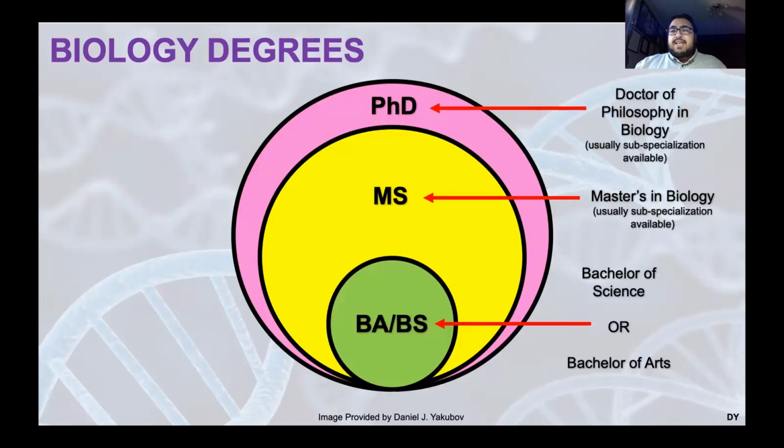There are different types of biology degrees. Let me just look this up a little bit. First, let's start at the bottom. You can get a Bachelor of Arts or Bachelor of Science in biology. Often the Bachelor of Science is the same as the Bachelor of Arts, but the Bachelor of Science includes some other requirements. Sometimes it will include physics as a requirement and or an undergraduate thesis. My school doesn't have a Bachelor of Science yet, so I'm working towards my Bachelor of Arts.